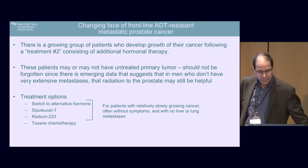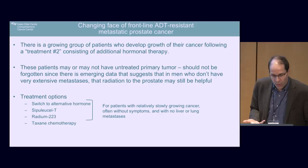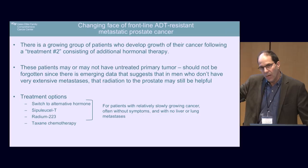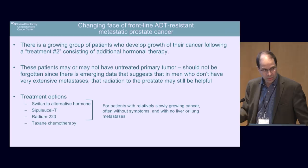The other thing, I already alluded to this, is that these patients may or may not have an untreated primary tumor. Their prostate is still in place. And as you've heard, that should not be forgotten, since there's emerging data that suggests that in men who don't have very extensive metastases, radiation to the prostate prolongs life. Someone at lunch asked me, well, what if you've already moved on to Zytiga, abiraterone, but I haven't had my prostate treated, should I? The honest answer is the data is not there. That's not where it's been tested. It's only been tested in men who are starting hormones, which was the STAMPEDE study that Dr. Roach alluded to.